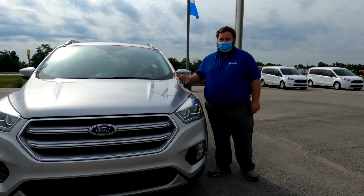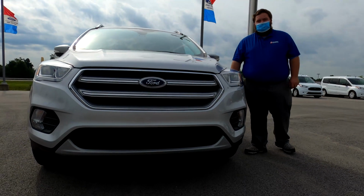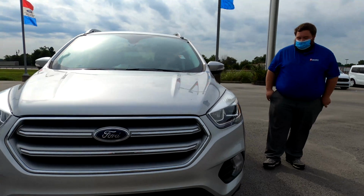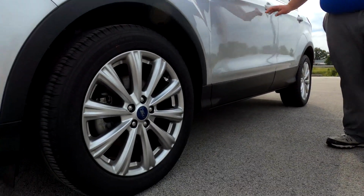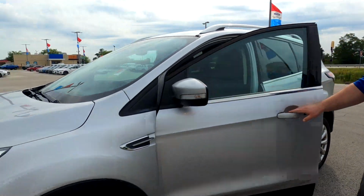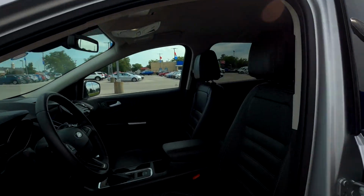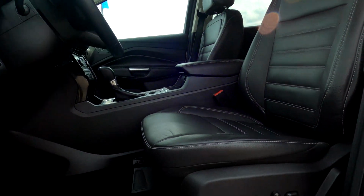Today I'm going to be showing you this 2017 Escape. It is a Titanium. You get some great features with the Titanium. If you come around, the first thing I can show you is the premium wheels. As we take a look at the interior, you get the leather seats, heated seats, as well as the larger touch screen.